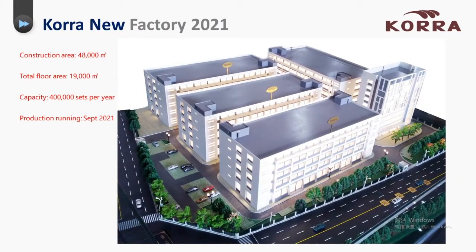And glad to share with you, our new factory will be running in September 2021. The construction area is 48,000 square meters. We are very much looking forward to working inside and making more excellent products. And looking forward to your visit.